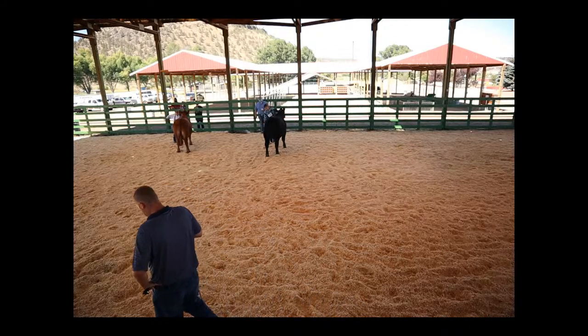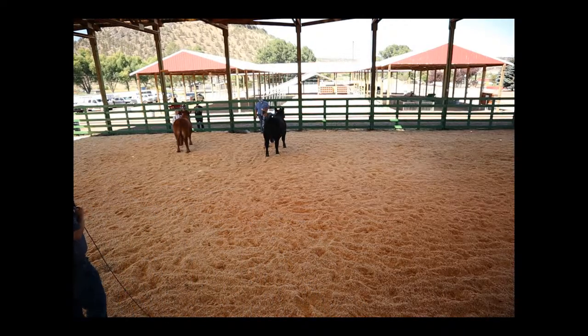Last class of juniors here with the two heaviest steers in the show. Let's put our hands together for them. They did a nice job out here. We're going to start with the black steer.